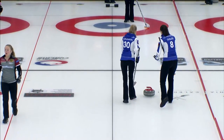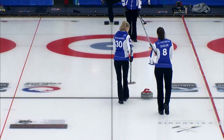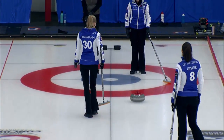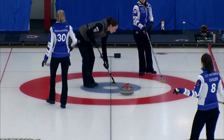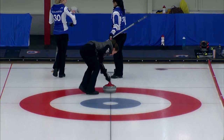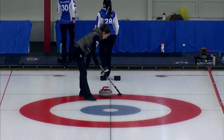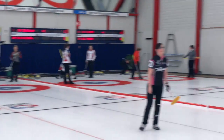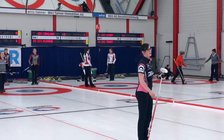We're starting off the second end. Five world champions, or former world champions, taking part in the event. A number of Olympic teams playing, so it'll be interesting to see how those teams, we're starting to get close, eh? For sure. I'm sure they're starting to get.